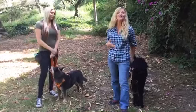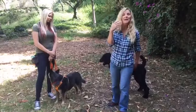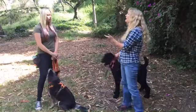Yeah, so one of the things that we can look for with our dogs, if they might be a little bit stressed, with the eyes, you might see what we call a whale eye. You'll see the whites of their eyes. That's a really important sign to look for in a dog. And why is that?